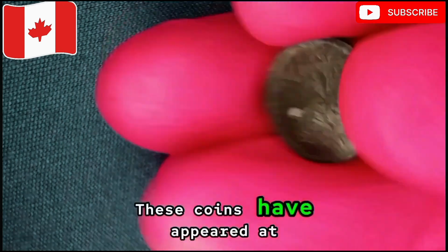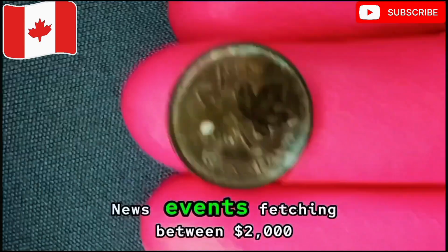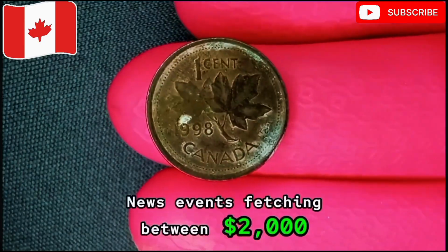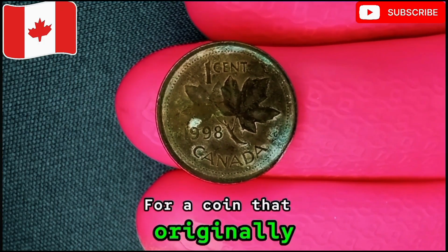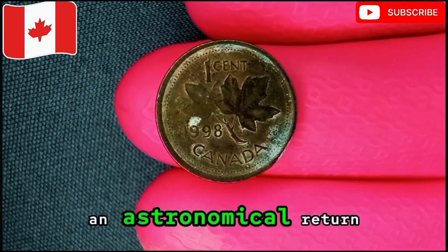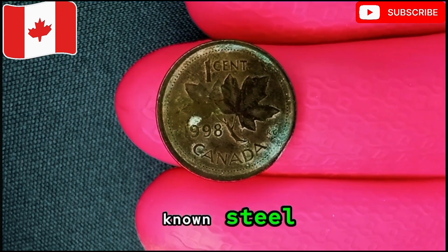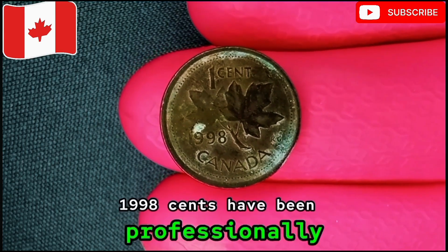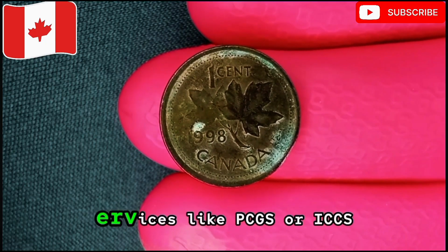These coins have appeared at major auctions like Heritage and Canadian Coin News events, fetching between $2,000 and $4,000 depending on condition. For a coin that originally cost just 1 cent, that's an astronomical return. Because of their high value and rarity, most of the known steel 1998 cents have been professionally authenticated and graded by services like PCGS or ICCS.